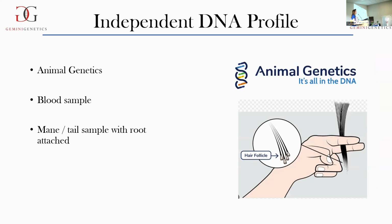When samples are submitted, we also work with Animal Genetics if the owner is happy to do so and submits a sample. Most commonly with hair being easiest for horses, we send them off to Animal Genetics for an independent DNA profile, that being used obviously for verification in the future of those samples, whether that be matching up to the clone or other technologies.